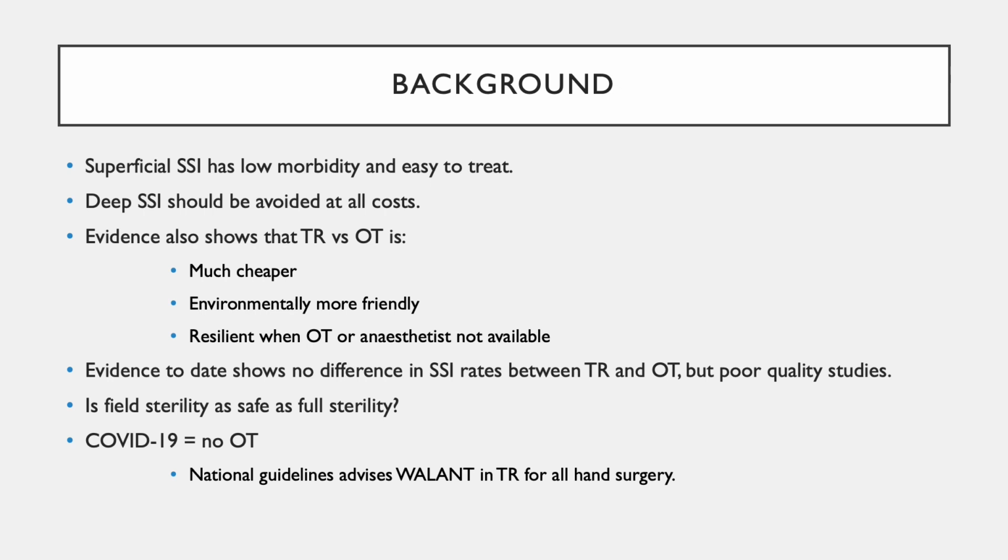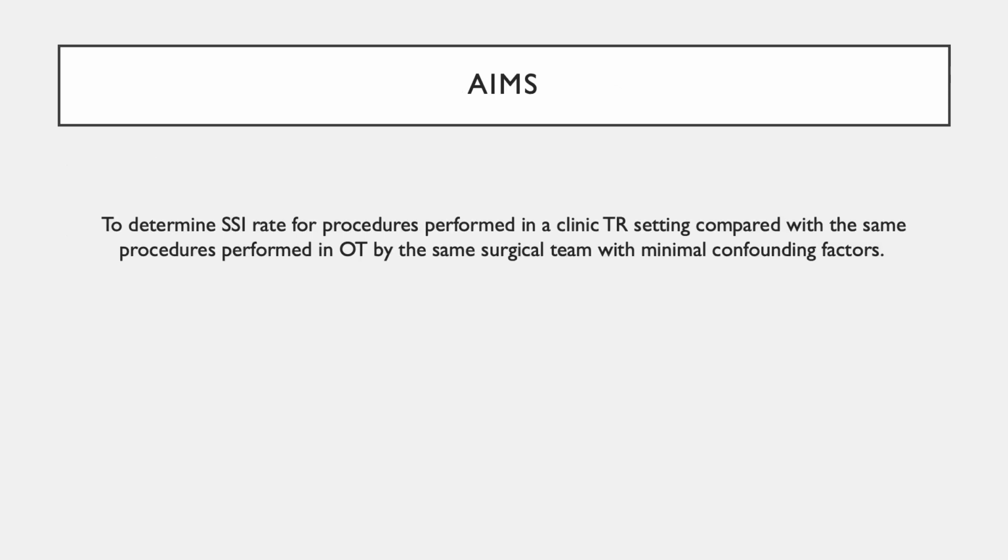There is a lack of evidence comparing SSI rates between treatment room and operating theatre, and whether field sterility is as safe as full sterility. Since the COVID pandemic, national guidelines advise a wide-awake local anaesthesia no tourniquet technique in treatment room for all hand surgery due to limited theatre slots.